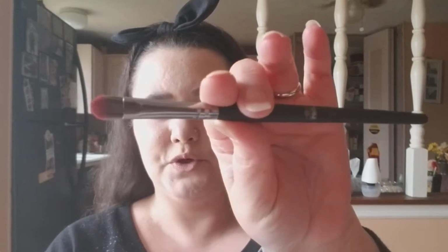Now let's see here. Oh, this is one of the Studio Pro brushes, and this one's really great for packing on shadow. It's pretty stiff, so I like to use it under the eye too for concealer if I need to. And now we're going to be getting into some Real Techniques.